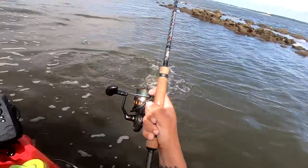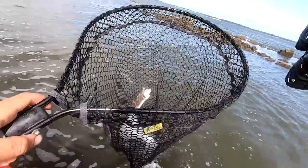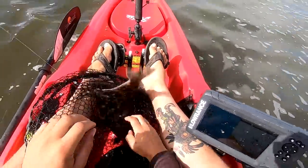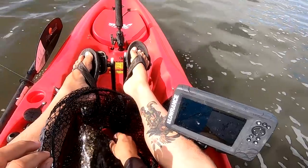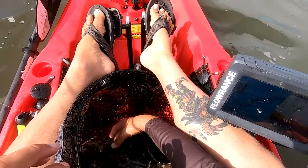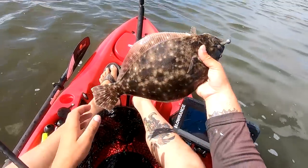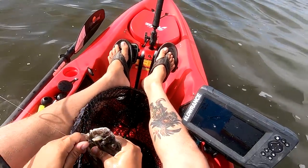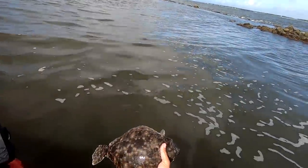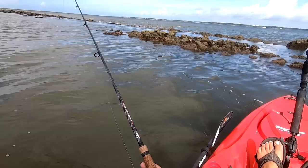Oh, solid. Solid. Not too surprised, but not too bad either. 17, 18, somewhere around there. Gosh. That one hit the Gulp Nemesis. Southern flounder. Not bad. I don't need meat, but I always take a couple flatties.